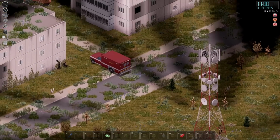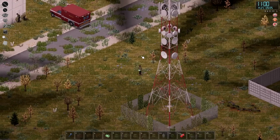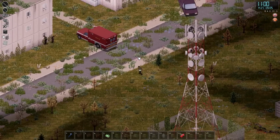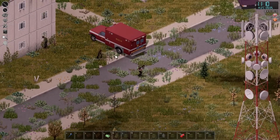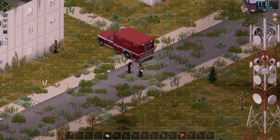Right, so we do have some high-rises back here. They could have potential loot in them. I'm a bit worried about the population that's going to be in those high-rises, but even still, I think it's probably worth looking in, especially if they've got any bourbon or perfume, cologne, disinfectant, alcohol wipes, any of that stuff. It would be worth it.